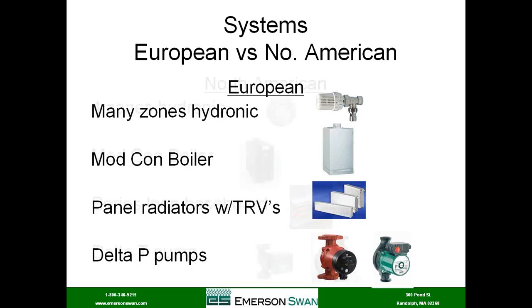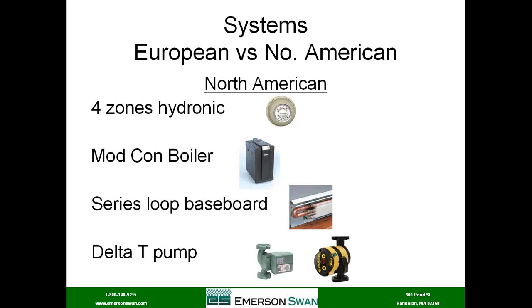Let's come back across the pond. We're over here now. What do we have here? Well, we have all kinds of different boilers. We also have modcons, but we got cast iron boilers.